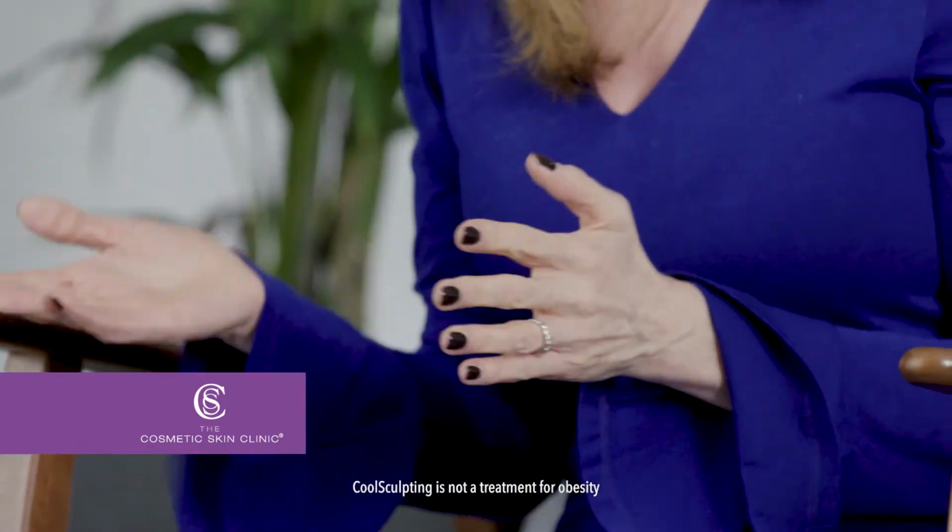A question I'm often asked is, am I the kind of patient that should be considering CoolSculpting? Our ideal patient is someone who is average weight, but has stubborn areas of fat that they can grab and actually just want to redefine and recontour.